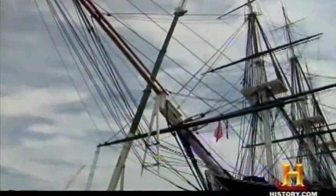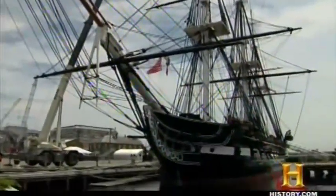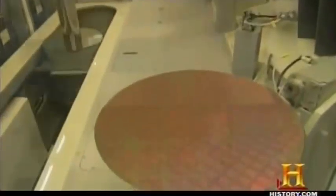Though copper's merits at sea have been known for centuries, we've been taking advantage of the red metal's array of attributes for close to 10,000 years. In that time, copper has helped revolutionize our technology. Today, copper is all around us.